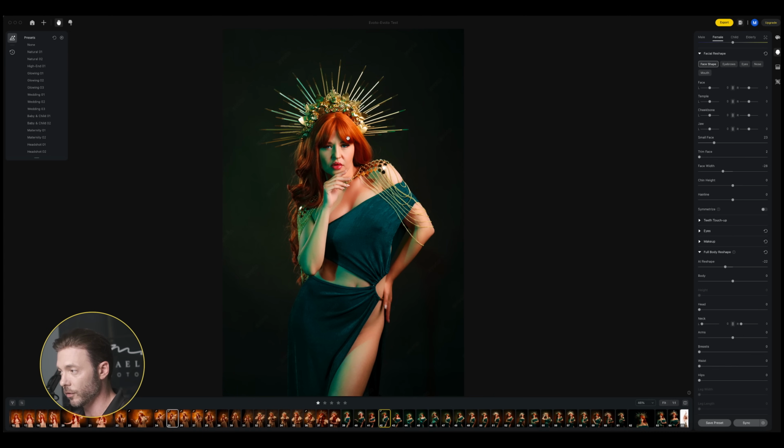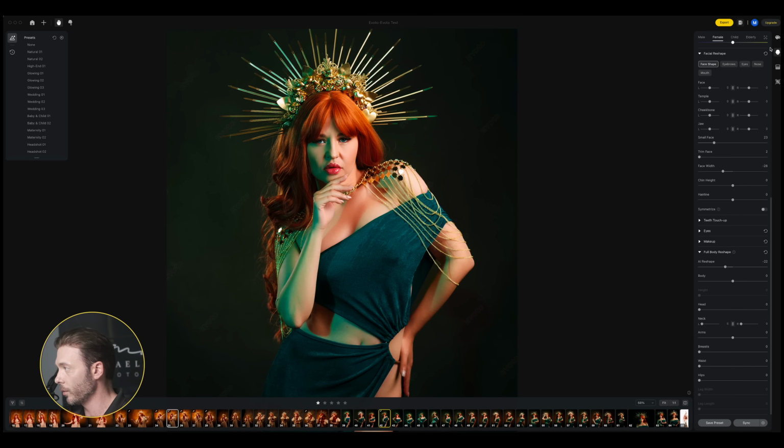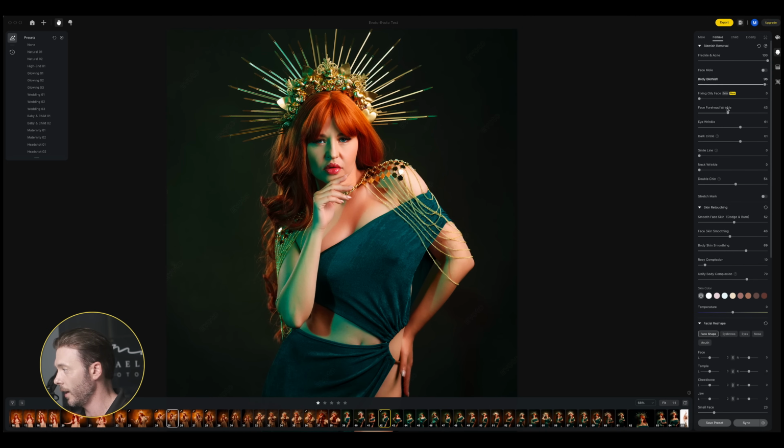So a couple things here, because of the lighting, the way it was, you can see some smile lines. I want to show you how we can remove some of those. So we go up here to smile lines right here. I can bring this up and you can see it just reduces those immediately, right? So that's how you spot edit individual photos that may need a little bit of extra help.